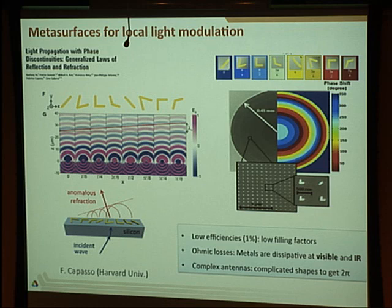Sounds very good. What's the problem? You focus probably 1%, 2% of the light. 98, 99% go through. It's pretty much useless, for reasons that we can discuss later. But in particular, you can see this was done for a particular wavelength. That's why the filling factor is not too good.